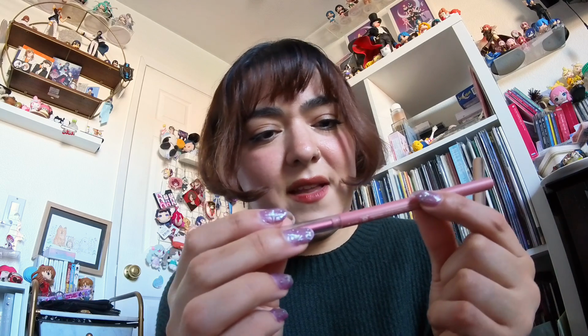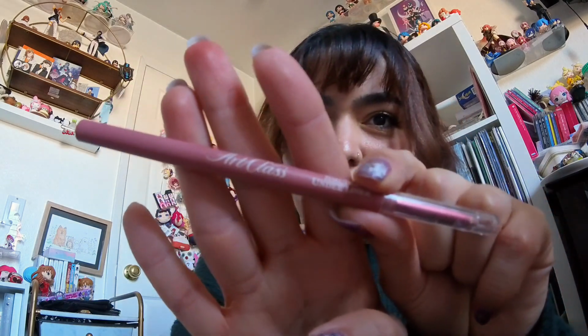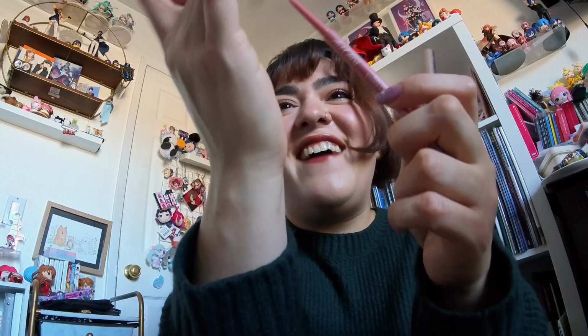So this is by, I think, Etude House. This is Art Class Smudging Underliner, and I got it in this pinky color. It was fine. I do like the little smudgy end, but yeah, it was just not my cappuccino pink. It was a little too pinky. It was missing some of that browny grayish tones that the cappuccino pink has.